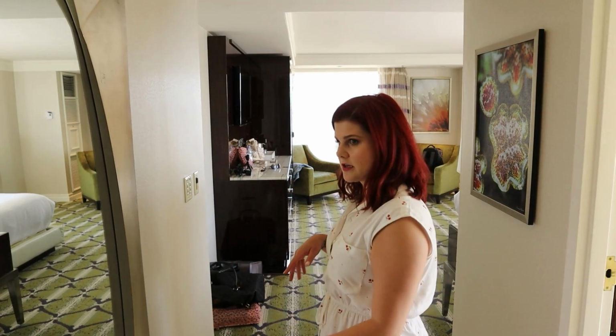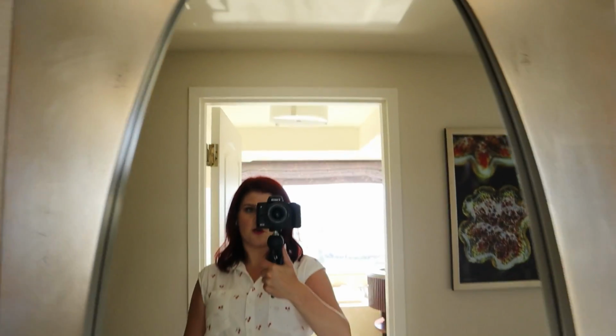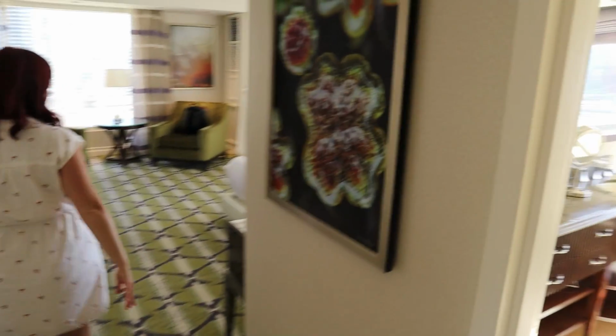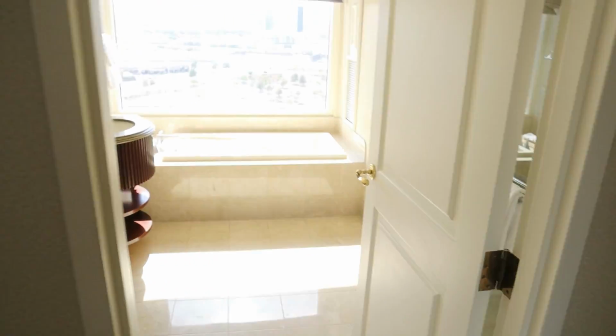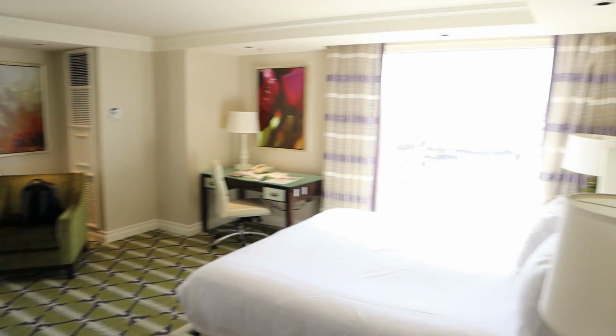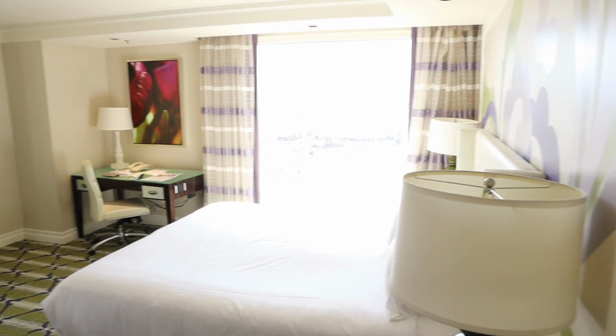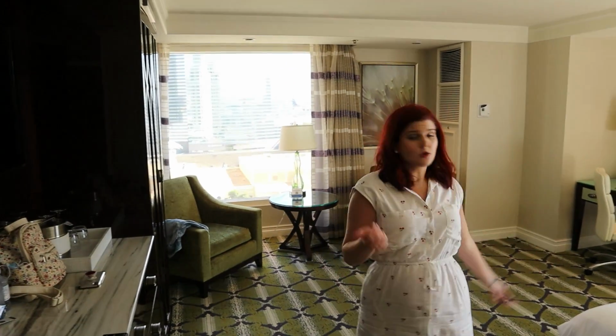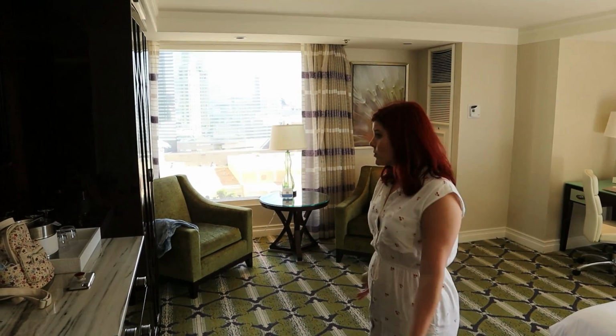We have a huge full-length mirror here when you walk in. Then if you come into the room, the bathroom is there. I'll show you that soon. But it's a really, really large room, actually. I'm really surprised at the size. I think it's really nice. We did ask if we could get a complimentary upgrade just for giggles, but they didn't have anything available. But now seeing our room, I'm not mad at that because this is a really, really nice room.